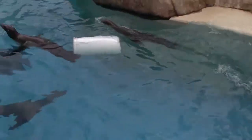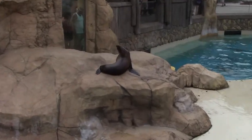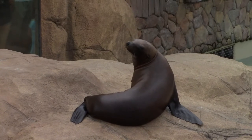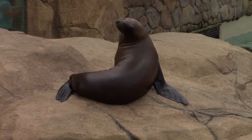Be a big one at the bottom. Going up on the rocks. What's up, buddy? I wonder if his name is Rocky. You get it because he's on a rock? That's terrible, I know.